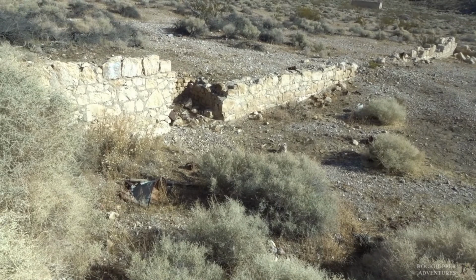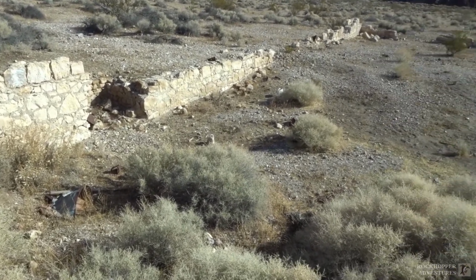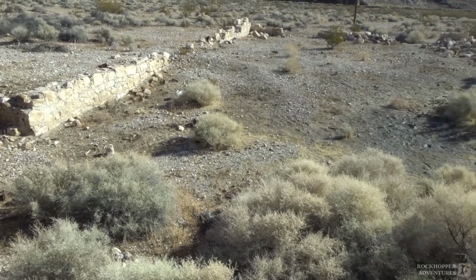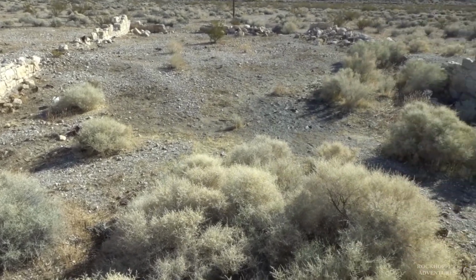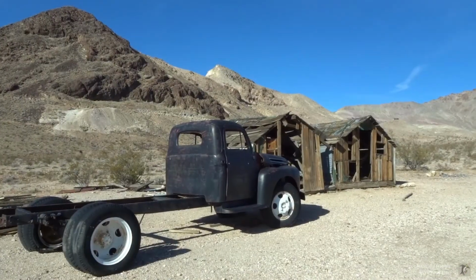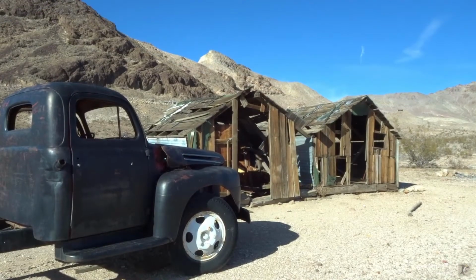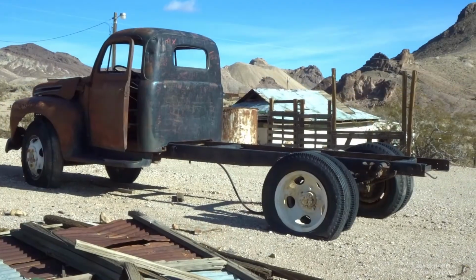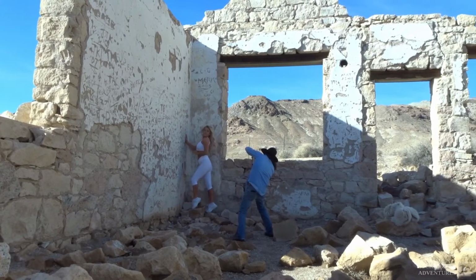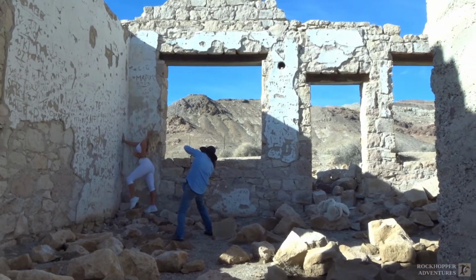This is all that's left of the Miners' Union Hall. Just a couple of crumbling walls. There are many pictures to be taken here, if one is so inclined. Also makes a good backdrop for modeling.